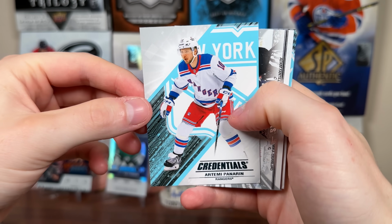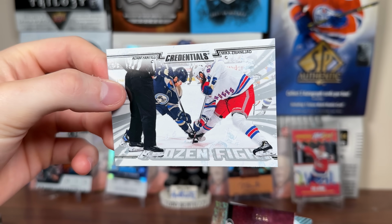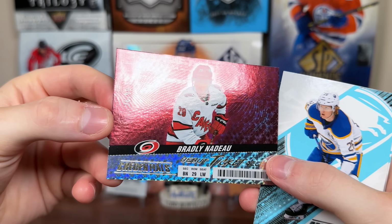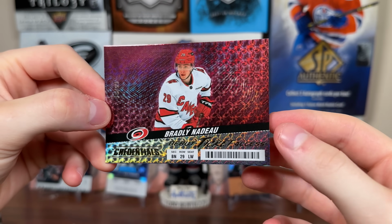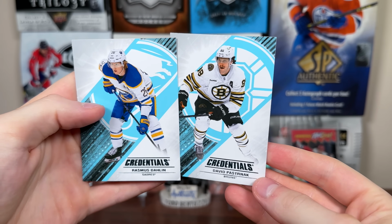So okay, there's an Artemi Panarin. Then we have Frozen Fight, Fantilli, Zibanejad, one of the common inserts there. Oh, here's our first ticket. It's a horizontal ticket. It's a red parallel, 76 of 99 of Bradley Nadeau. Nice color match there. The horizontal ticket. We'll have to see a vertical one, but that might be a little bit too foily there. Then we have Dahlin and Pasta.